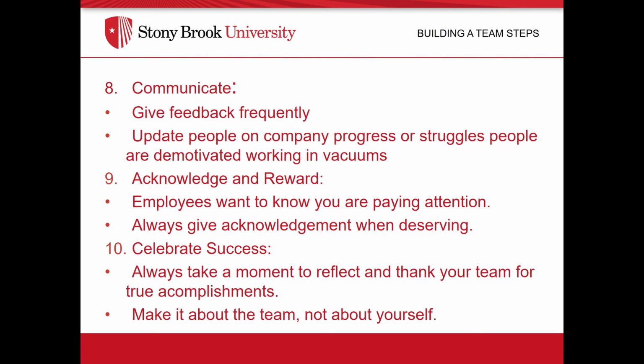Step number 10, celebrate success. Always take a moment to reflect and thank your team for any true accomplishments that they have, because that will continue to motivate people to do more. And when you do celebrate success, make the success about the team and not about yourself. And that is one of the true essences of building a team and being a team leader.